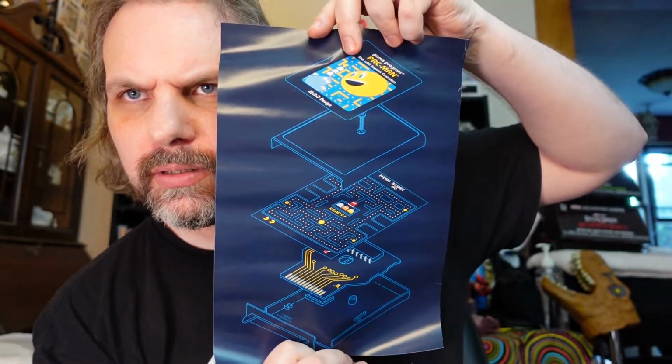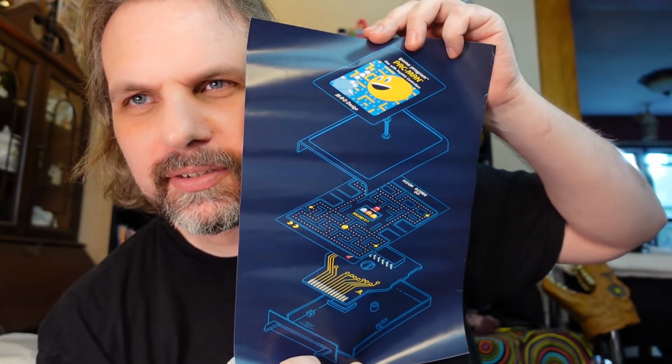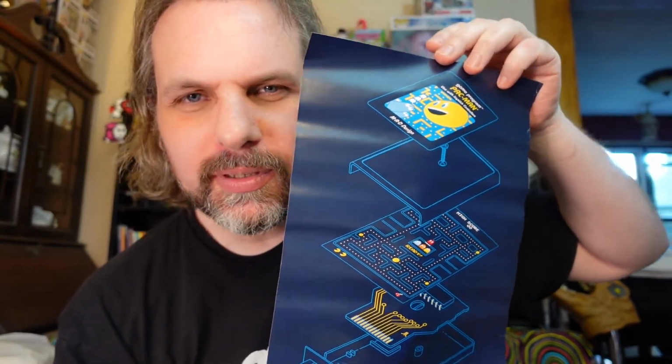Oh, that's cool. I guess it's like an Atari cartridge, but taken apart into its pieces so you can see all the layers of it. That's pretty cool. I don't really have room to hang up a lot of posters and prints and stuff, but I wish I did, because over the years I've collected a ton of stuff that I still have.